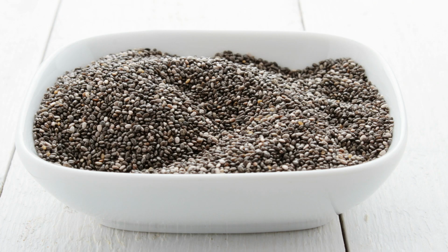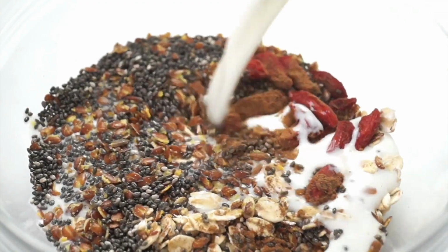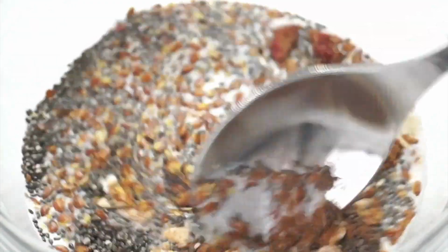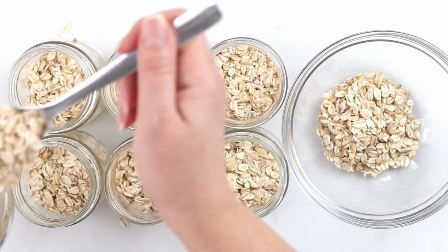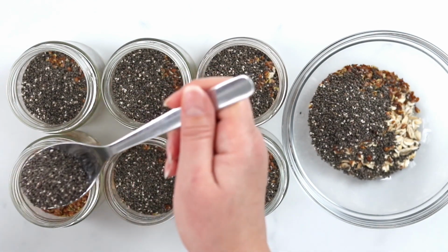My breakfast includes oats, chia seeds, flax seeds, goji berries, and cinnamon, among a few other ingredients. Since these are all dry ingredients, I can mix them all up in advance, so that in the morning I just have to add milk and let them soak for 1 hour or longer before adding the rest of the ingredients. Once a week, I prepare 6 breakfasts that I store in 6 small glass jars, and 1 in the bowl where I will be preparing the breakfast for the day.